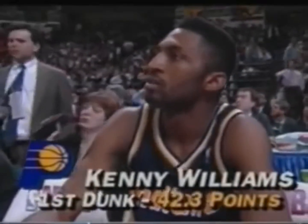He must be feeling a little jittery. He wanted to make sure he got one under his belt. Play it safe. Right. Why not on the first one? That's right. Now watch where he brings this one from. Good extension. That's not bad. 42.3 is the score for Kenny Williams.